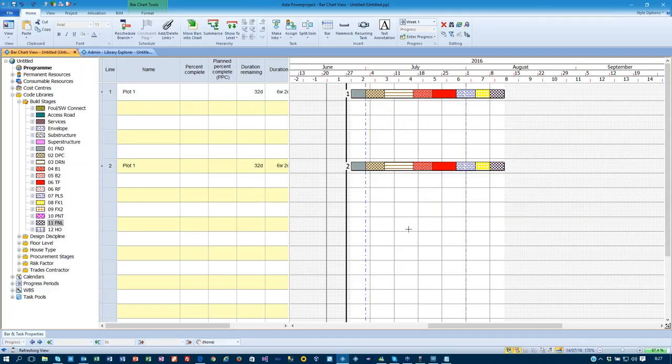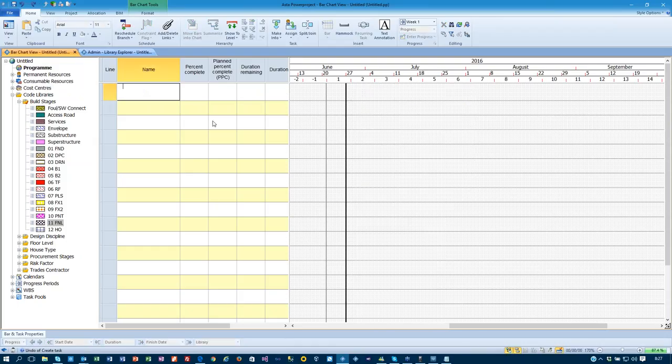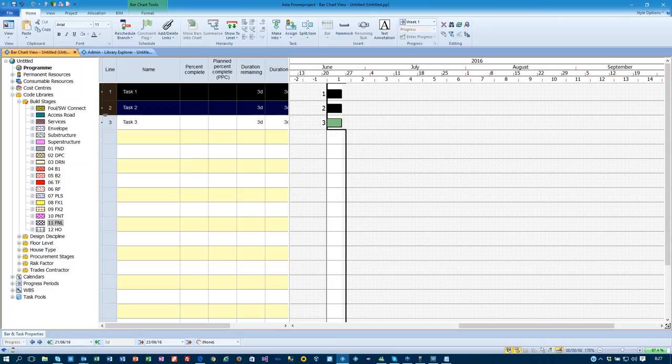If I undo those, just remove those again, undo them back to nothing. And again, in here, what I'm going to do is if I have task 1, task 2, task 3 in here, I have a duration of each of these. I summarize those.